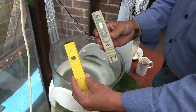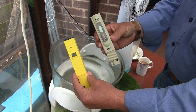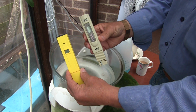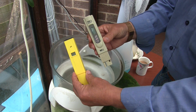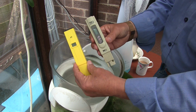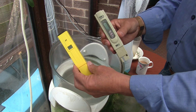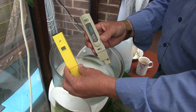Cheap TDS and cheap pH meters, eBay or Amazon. I got mine off eBay, and I think the pair were about 10-11 quid. This is not a lot of money and not essential. If everything you're doing is working fine and your orchids are growing well, you don't need all this. But I've switched to RO water, which means I'm starting with pure water. It has nothing in it.